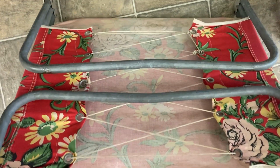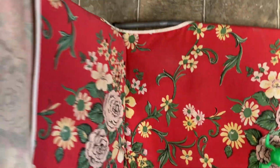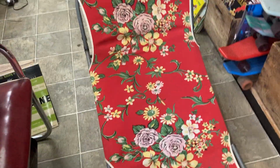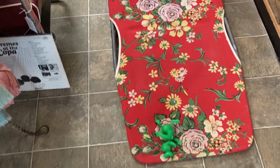The legs come out like that. You know what? Maybe I will set it up. Why not? See if I can do this with one hand. Oh yeah, and I got that too. There's Donald Duck. No, but you can get the idea. So that is your lounge chair right there. It is gorgeous. It's a great shape.